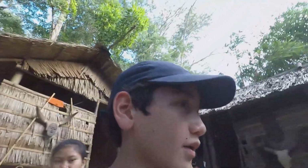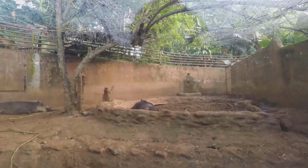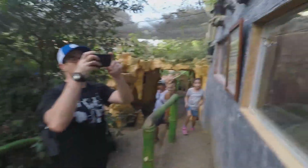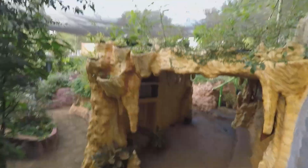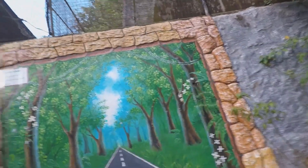Look, it's a python. Look, a bearcat. Here's another bearded pig. Oh my gosh. Butterflies. Down here's another crocodile. Acacia tunnel.